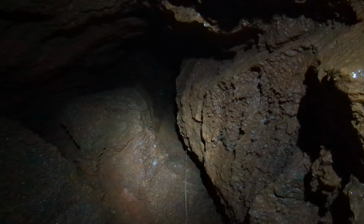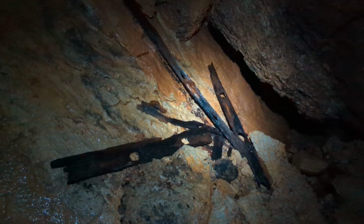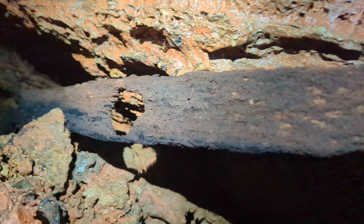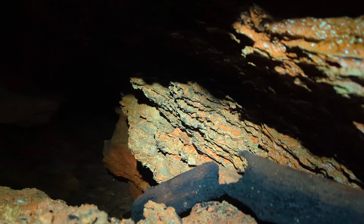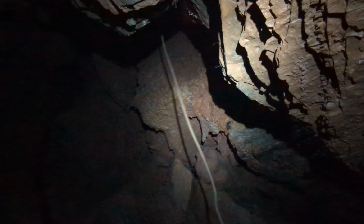Okay, so there's the rope right there, and then there are these remains. More remains of what was once the ladder going down into this pit. And this is how we get down here. We rappel it. None of this wooden ladder stuff. They were pretty brave 150 years ago doing this with torches and no vertical safety gear.